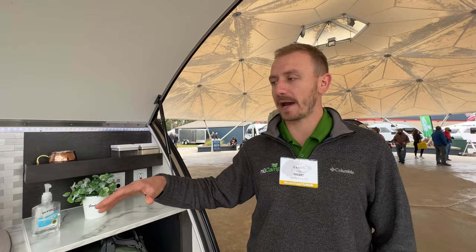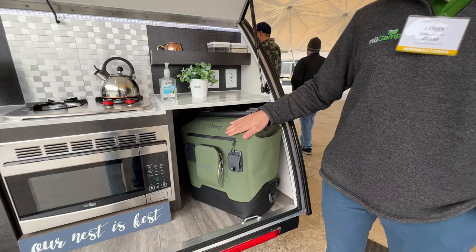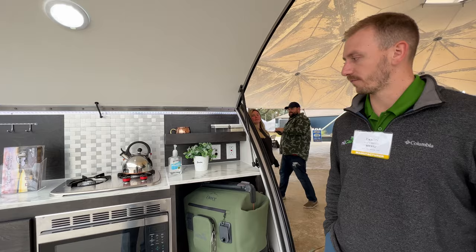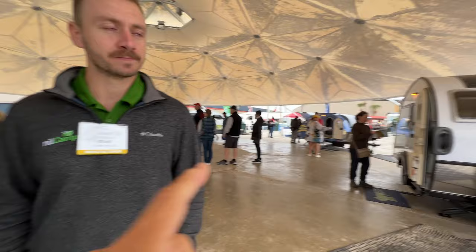Here in the back, you'll see a sink, two burner stove, microwave, and the new OtterBox coolers that we've got. And that comes with it. Yes, all of what you see here comes with it. On the inside, you'd have your bed, your AC, and your heater. These are weighing in right around 1,400 to 1,500 pounds. They're nice and light, easy to tow. Okay. Go anywhere. And then this guy over here.